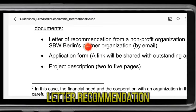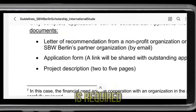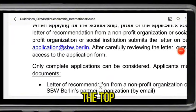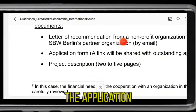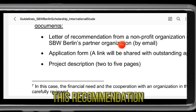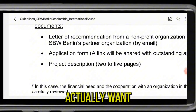Okay, a letter of recommendation from an NGO or a social institution is required, which you are going to send via the email that we've seen at the top right here. And the second one is following the application link that has been sent to you via the email you use to send this recommendation letter to them. Then you proceed to the next step, which is submitting your project description, 2 to 5 pages maximum, on what you actually want to do.